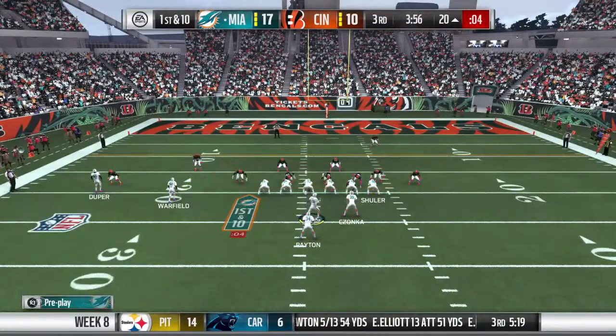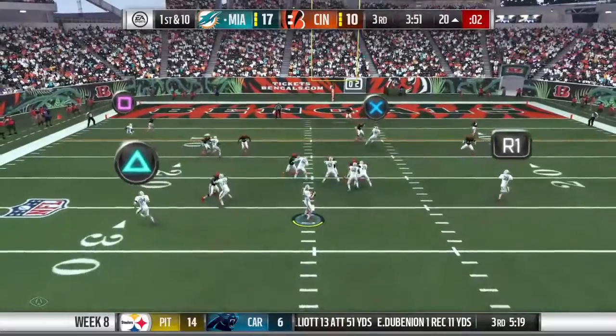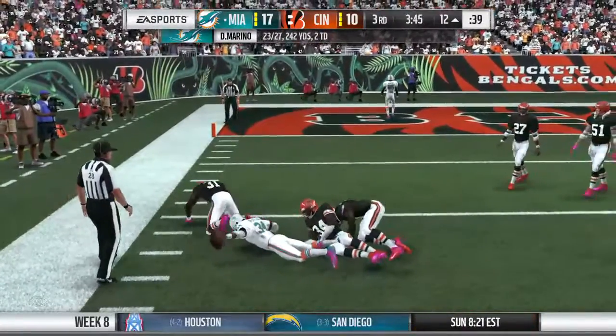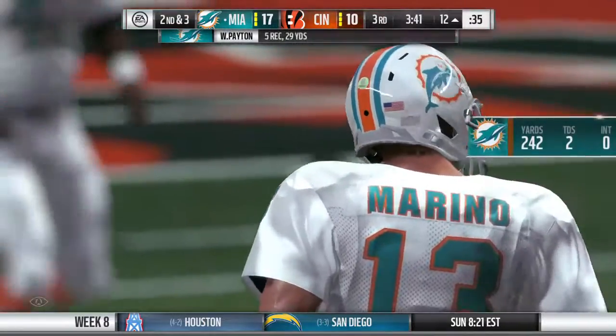Inside the red zone here. They'll look to throw. Looking for his running back, and he's got him. And he'll go down here at the 12-yard line. Call it a pickup of 7, and that'll bring up 2nd down.